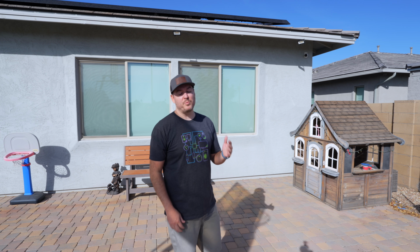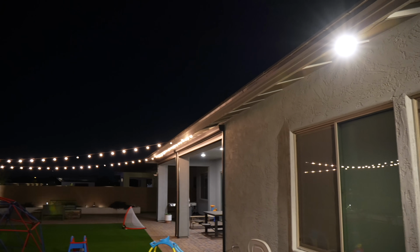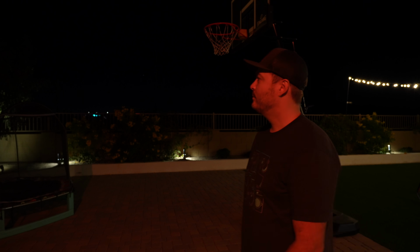Heading outside, another smart home product that's worth buying are these outdoor Wi-Fi lights by Novostella that work with most smart home platforms. I mounted them near my roof and they're very bright, up to 1700 lumens. They also have good warm and cool white colors, and yes, RGB for the kids. Definitely not for me, I'm too grown up for that.